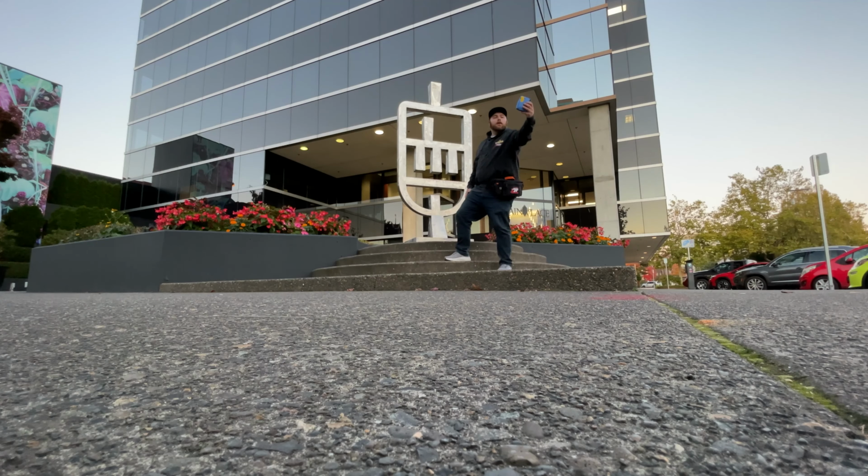I'm trying to find like darker backdrops to take pictures of. So like this over here would actually look probably pretty good. I'll try to take a selfie. I'm trying to react as if there's like ghosts around me. I'm guessing, obviously. I got one more shot. Let's find something. There's gotta be something cool around here.